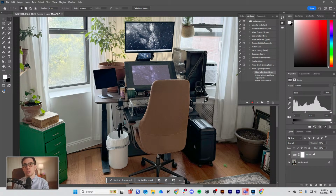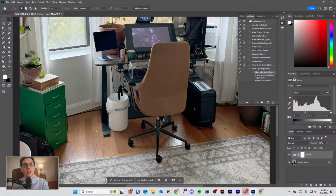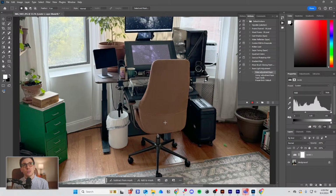Because if I were to delete this and then add something else and adjust it, it's going to take all those actions and try to add that to the thing that I'm working on, which just adds more. So I'm feeling a lot better about this. I feel like it's pretty well lit.